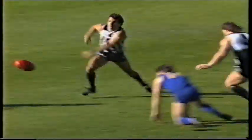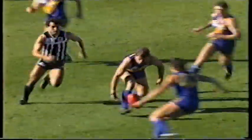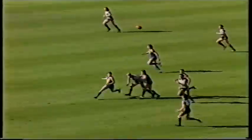It goes up to half forward. An attempt there made by Eichner, couldn't take the mark. They try to run it out through Enright, can't. Through comes Anderson. The handball went up in the air. Harrison backs up. Anderson gets it back. Just gets boot to ball, but the tackle was a good one, and he kicked it out on the full. Good tackle there by Steve Rendell.